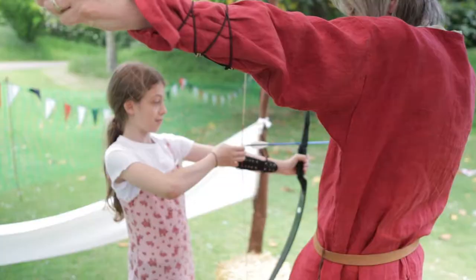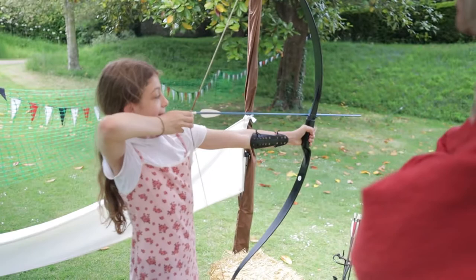I'm gonna try to shoot the target. Three fingers there, back to there. Right, keep pulling, you've got to pull it. Keep going. More. That's it, try that.